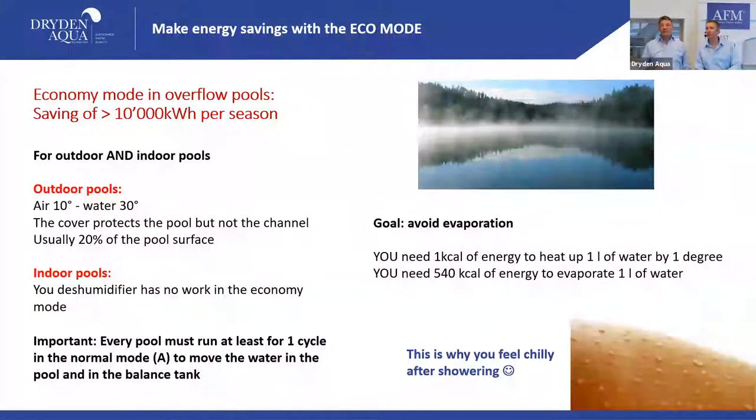And why is this? I'll explain it, because it came from me. This is evaporation. Now we can go to physics. To heat up 1 liter of water by 1 degree, you need 1 kilocalorie. This is the definition of 1 kilocalorie. But if you want to evaporate 1 liter of water, to change it from liquid to gas, you need 450 kilocalories. So 500 times more.